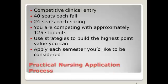40 practical nursing students are accepted each August for fall entry. 24 practical nursing students are accepted each January for spring entry. Typically, there are about 125 applicants competing for those seats. In a recent semester, the point range for the top practical nursing applicants was a low of 46 to a high of 63. Just as with the ADN program, you must have at least 38 points to submit your application.